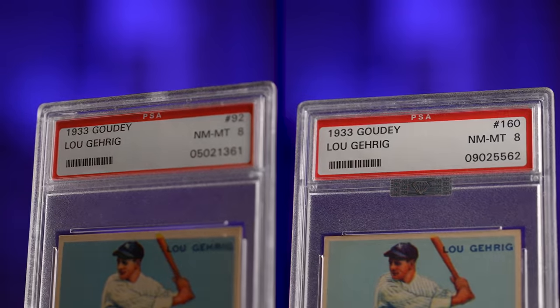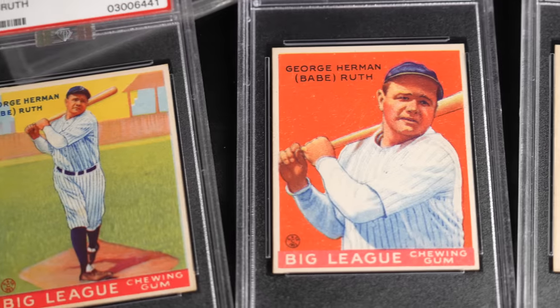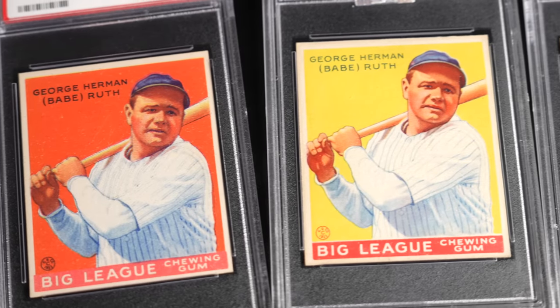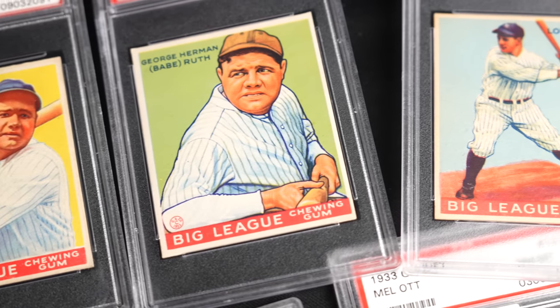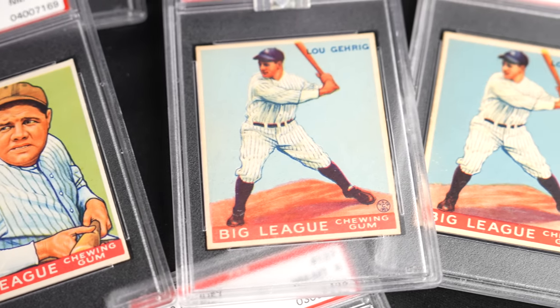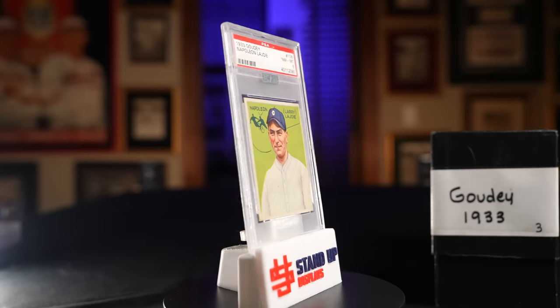Well, what happened was Goudey used some inferior paper. Some of it was good, but they had a lot of bad paper and the cards were becoming compromised because the paper was so weak. Well, the kids loved the Goudey cards. We're talking about gum. Goudey Gum Company decided, well, we ought to make more cards. And that's why you see duplicates in the Goudey set, because they added to the set later on since they were making dough.